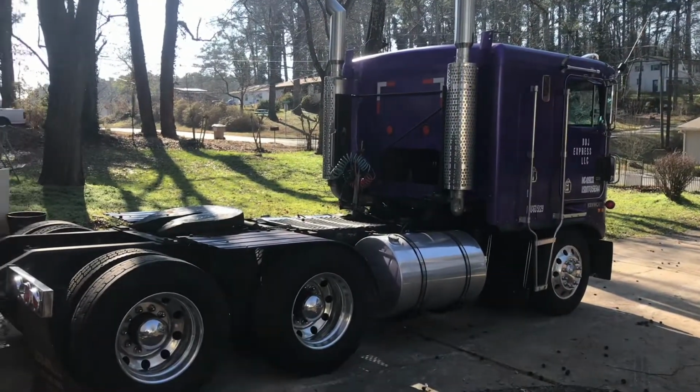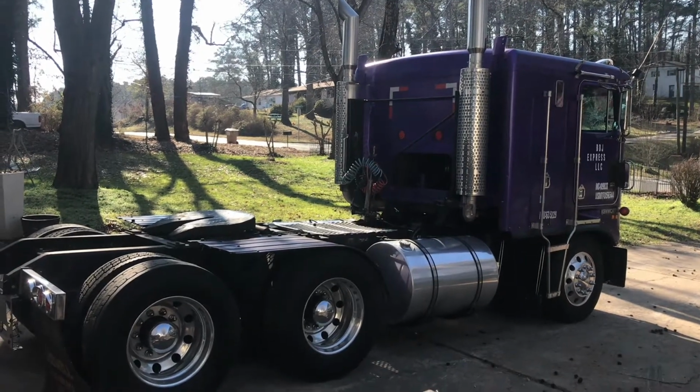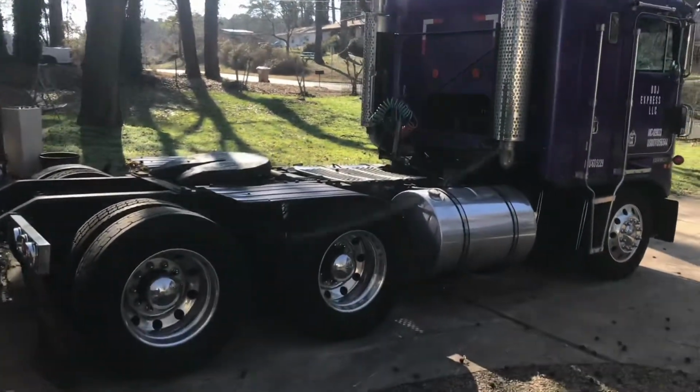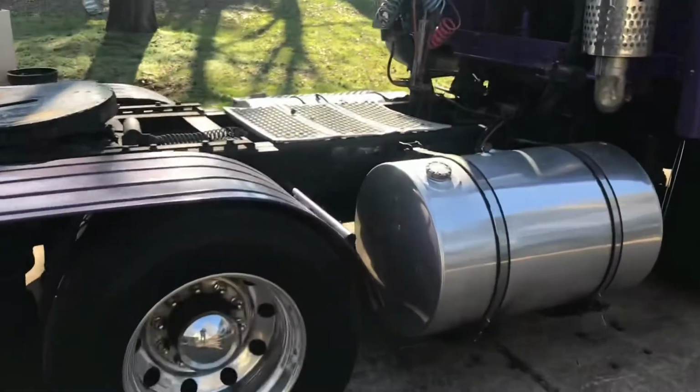Alright guys, so it's time to get her washed up. Temperature finally went up to about 41, so we'll get her cleaned up and ready to go for tonight. As you can tell, she's dirty. She's not too bad, but she's not clean. I will say that.